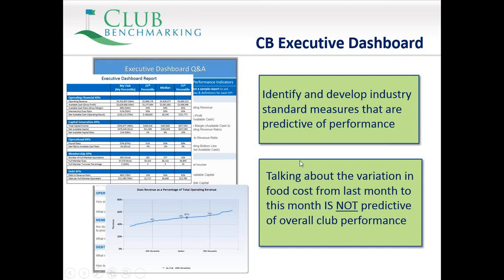Obviously, talking about the variation of food cost from last month to this month, relative to the kind of things we're talking about now, is clearly not predictive of overall performance. It's not predictive of anything. And we feel like we're making headway in getting clubs to stop talking about those things the way they do. But there's a long way to go, so just keep on going. And everyone on this webinar is part of the army to make that happen, because you're here because you're trying to come up with better ways of focusing discussions and decision making within your clubs.